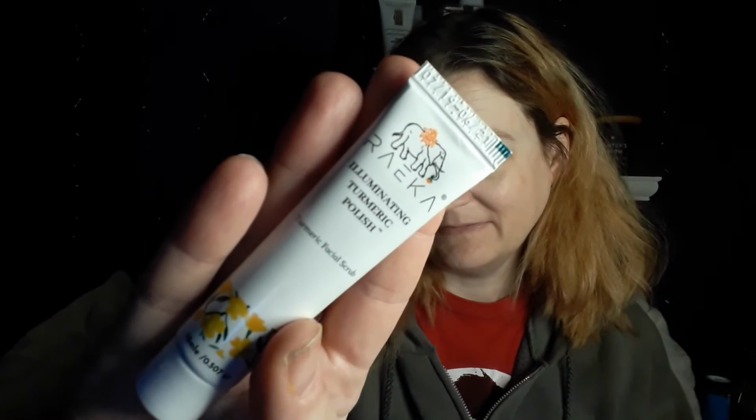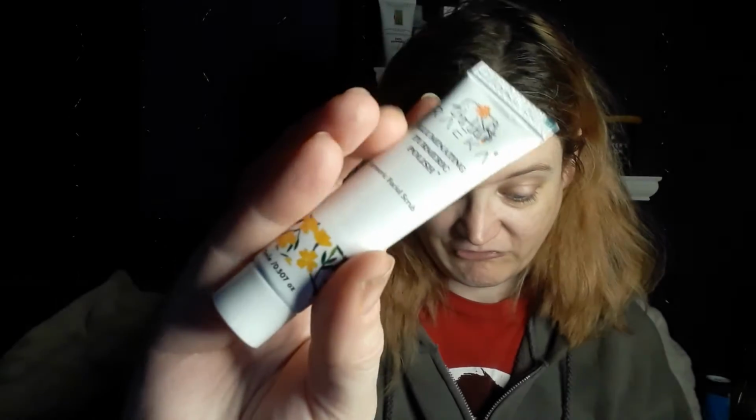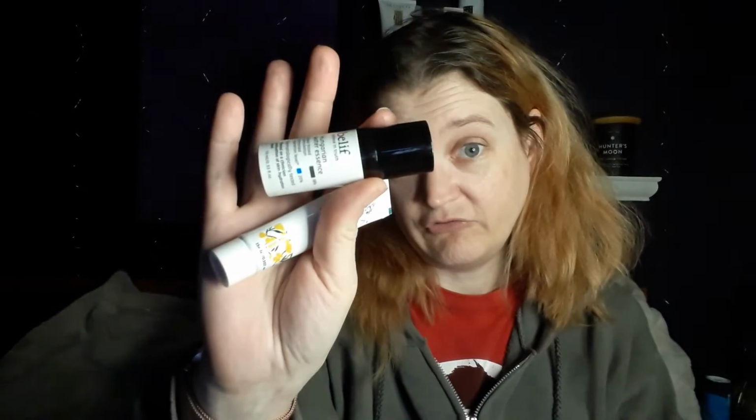Next in the box is a facial scrub by the brand, I don't want to butcher their names, let me look them up. Raika. It's an illuminating turmeric polish. But yeah, it's a facial scrub, and I like facial scrubs. Full size price of it would have been $32. Full size price of this one is $42. Moving on, because we're going to try to make it fast.